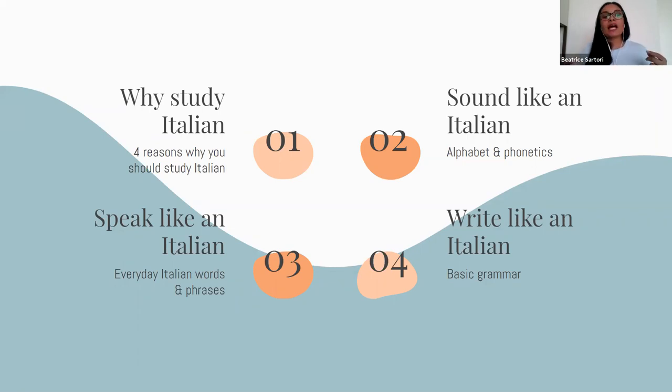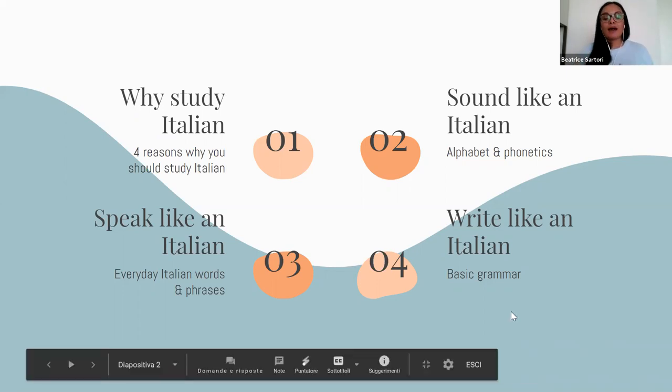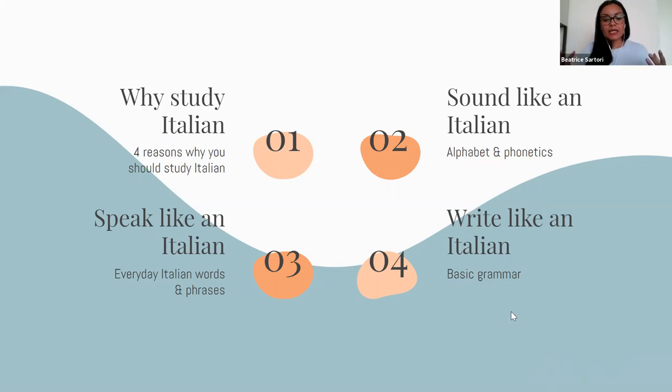So this class is just like a beginner's class. I want to incorporate more or less all the things that you need to know if Italian is the right language for you and if you want to learn, and just have an idea of what it will take. So as I just mentioned, our class is going to be divided in four parts. Why study Italian? Sound like an Italian, speak like an Italian, and write like an Italian.